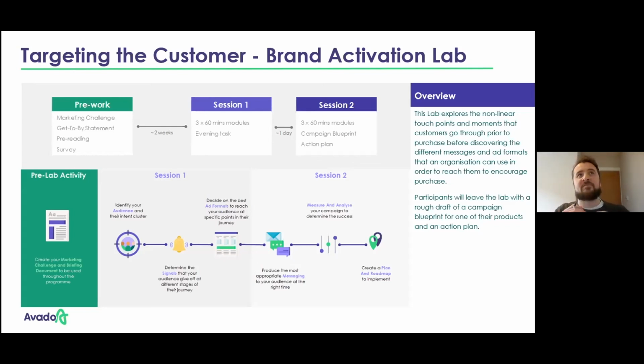Quite often you would set a success matrix almost, where you would analyse and determine what success would look like and what it wouldn't. And then at the end, going back to all of our solutions, it's about creating that plan and that roadmap that you can take forward. And in terms of the audience, I'm conscious I've not mentioned that yet.